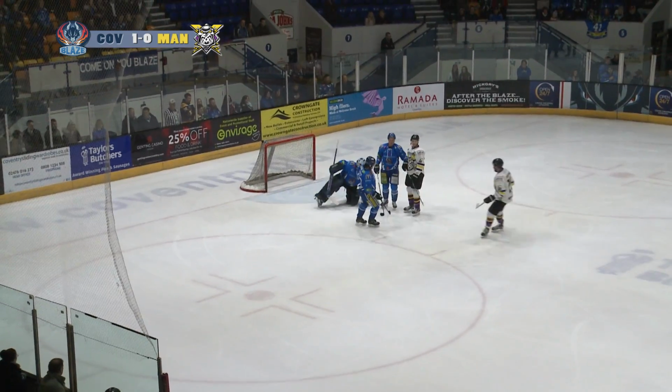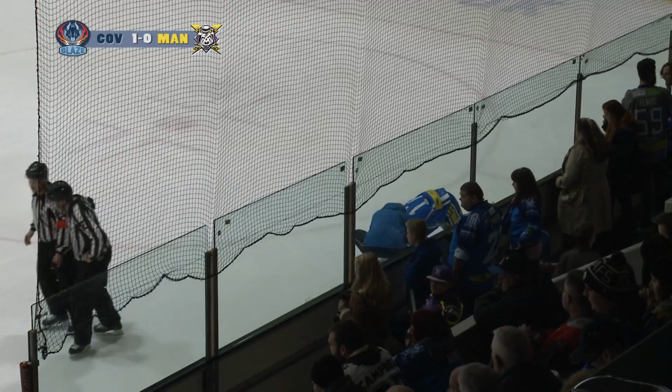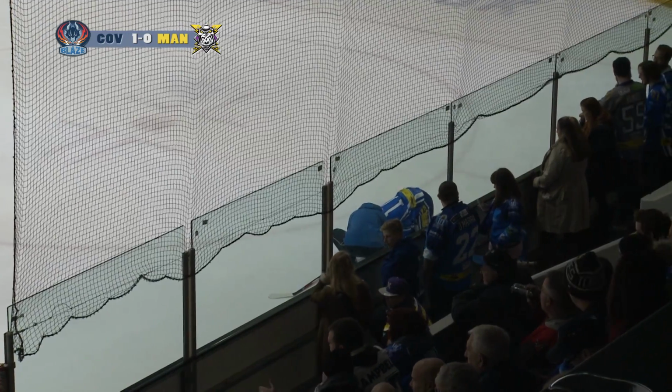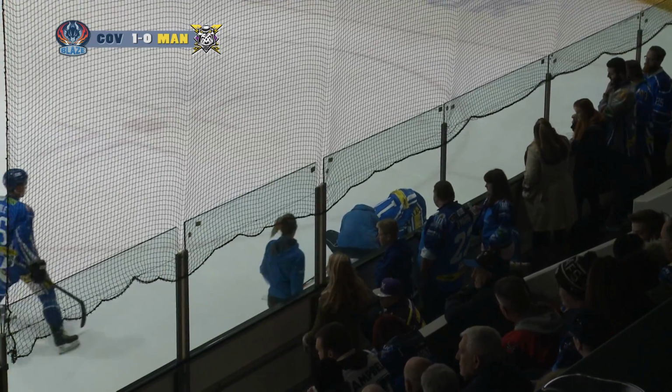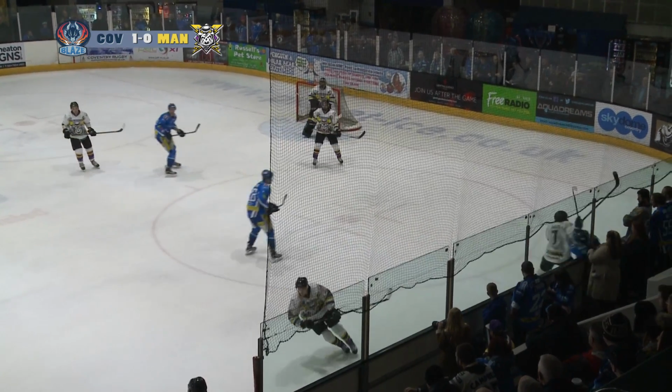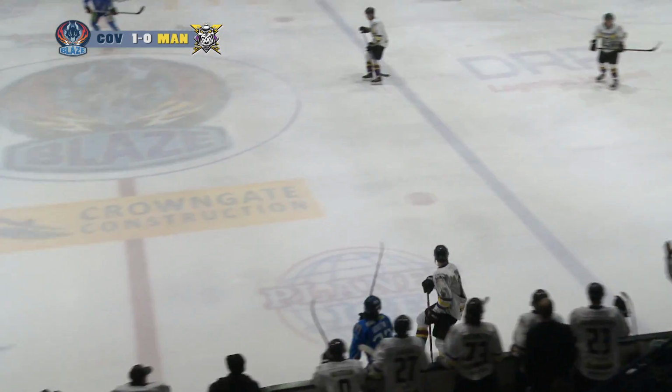And Brian Stewart will cover up a puck. Russ Cowley has gone down and just taking his time getting back up. There's a really big hit by Varley. Maybe we can see again. His head pinged straight back off the plexi, Stu. Yeah, that didn't look like a good hit at all.